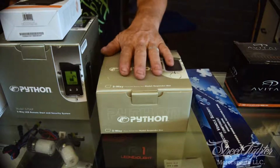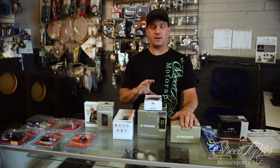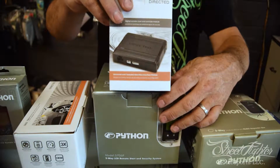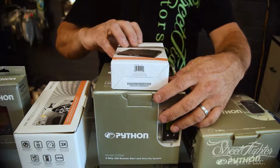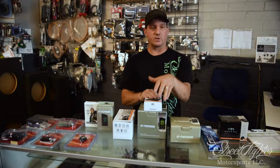Next step up, remote start. Kind of a convenience feature. Most remote starts are also going to need optional accessories that are then programmed to the car so that it can remote start. Then you move up into car alarms and car alarm with remote start.